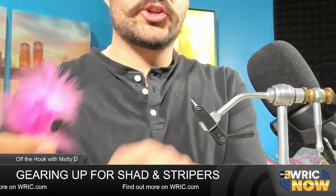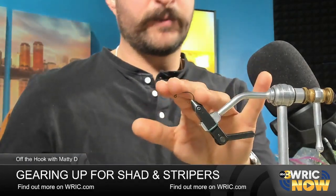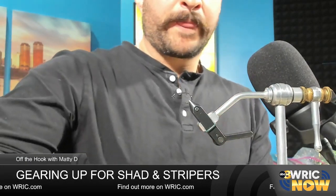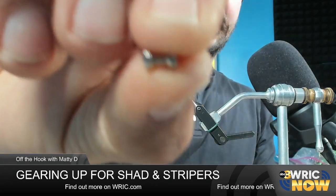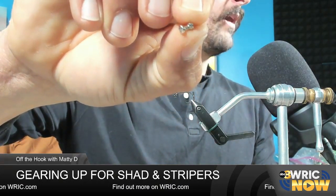Both of these flies are going to be very forgiving. You make a mistake, go at it again. Doesn't make a difference. So again, super effective. The color combination that I use here is my favorite for shad, and it is chartreuse and pink. Very few materials. We have a hook, we have our thread, and we've got an extra small or small dumbbell eye set.